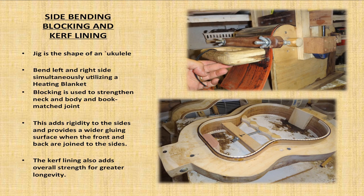Next, we're going to go to the side bending station. Now, the side bending station is where we're going to bend the sides, which actually start off flat. As you see the coil wood set that's going around, you'll see pieces that are kind of long. Those are going to become the sides of the instrument.